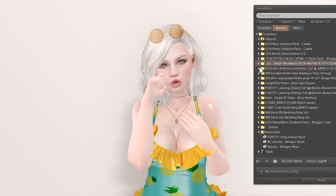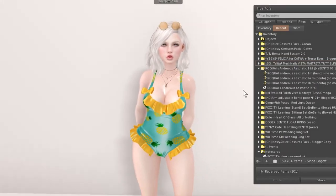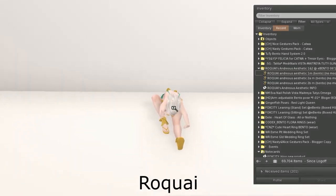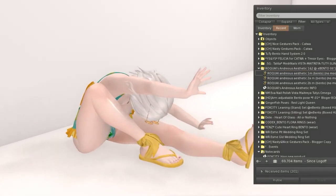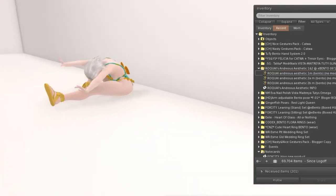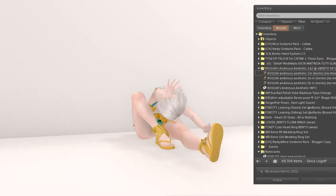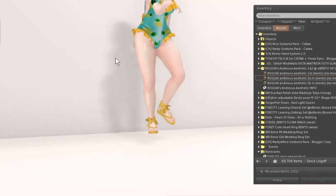We'll go to Rokai's. Now, these are bento. I got a lot of poses to show you guys. Those who like photography, not necessarily like blogging pictures, this is actually a very good pose for kind of an action shot. Very nice. Alright, let's try the other one, which is this.